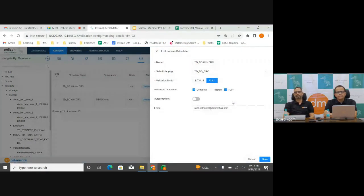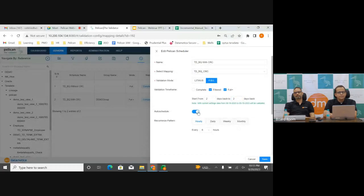So what goes into a scheduler? Pelican offers multiple modes of validation. If you are looking for a quick check, you can use litmus. If you are looking for a comprehensive check, go for a full validation. If you want to do incremental validation, you can mention your incremental validation window here and do the incremental validation on the table. Pelican comes with an inbuilt scheduler, so you can put your table on a particular recurrence of validation.